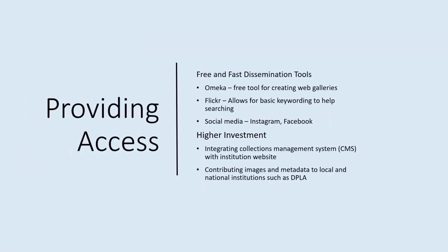All right, so we've talked about all the steps that go into creating your digital images. And now I want to take just a few minutes and talk about some methods for sharing your images online. There are some tools, including Omeka and Flickr, which allow you to create galleries and add keyword tags, which can be a great way to get started with sharing images of your collection with the public. Both of these tools are free. Social media is also a great way to connect. You can share your images on Facebook or Instagram or YouTube if you have video content.